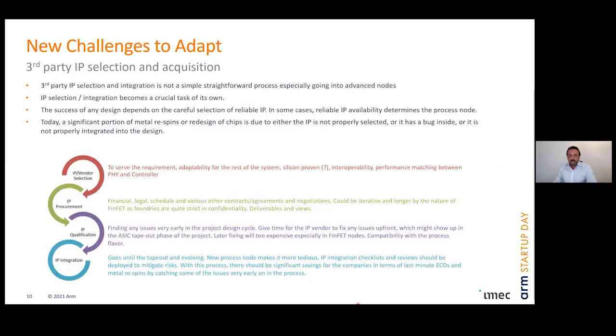Another important point is the IP selection. It's crucial, especially the SoCs we have at the moment. So it is a crucial part of the design. We always suggest our customers to assign a dedicated team to achieve all these 4 steps I put here, like IP vendor selection, IP procurement. It's kind of a painful process, the IP procurement, because you need to involve your finance, your legal, your technical people, so that you make sure everything is fine.